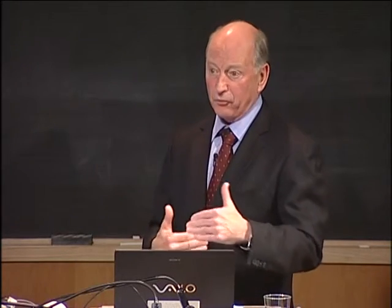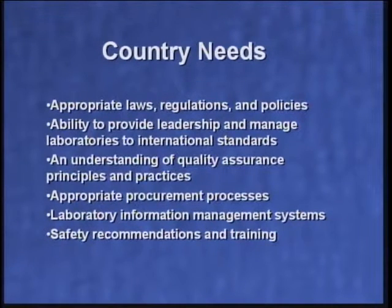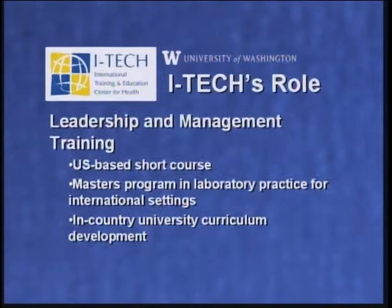So I'll go back to the slide that I mentioned earlier. What does a country need? We need appropriate laws, regulations, and policies. And the way to get at that is not the same way we get at improving laboratory testing. It's a bit more complicated.